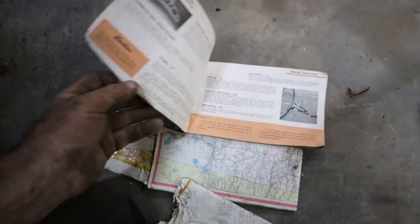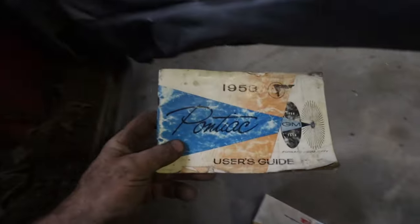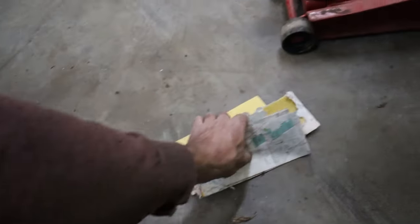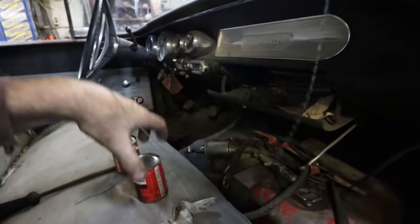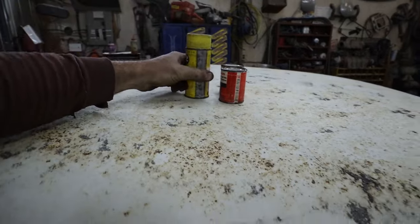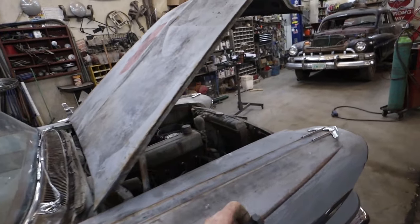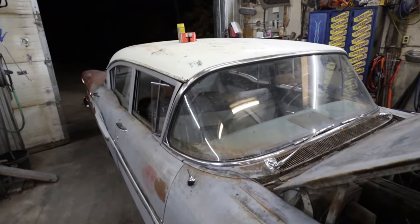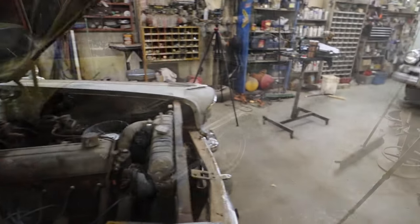1958 Pontiac. Look at this. Original user's manual. Well, isn't that cool? Man, just cherry. Anywho, it's kind of neat. Well, those are kind of cool. I'll keep those out. All right, I'm gonna button this sucker up, throw some water in her, and figure some way to prop my seat up. Till tomorrow.